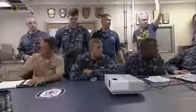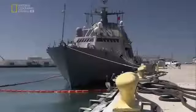Overall objective for this underway is test our combat system against a variety of threats. So it's going to be fun. We're going to test the combat system all the way out.